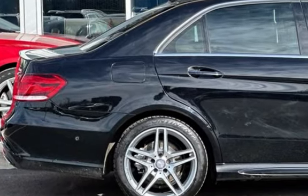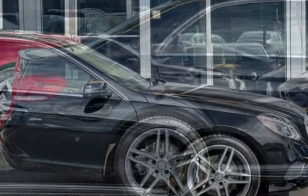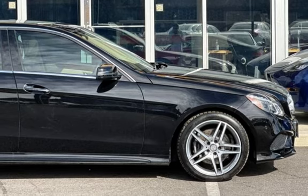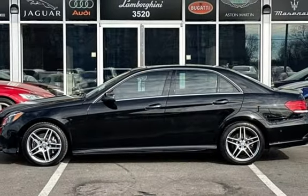anchors, seatbelt force limiters, power door locks, stability control, traction control, navigation system, wireless data link, and window defogger.